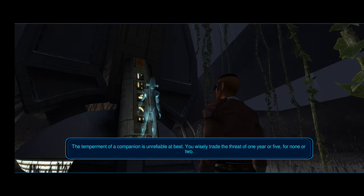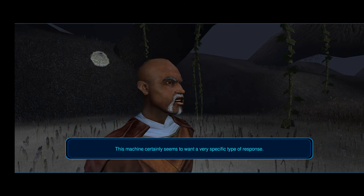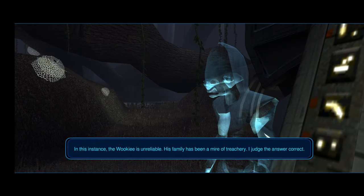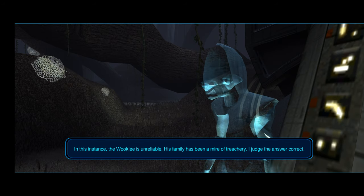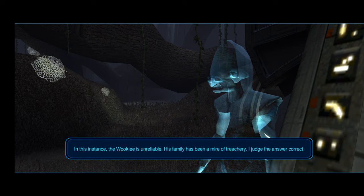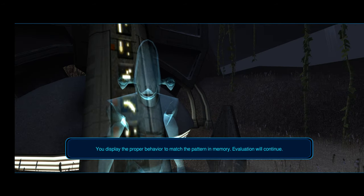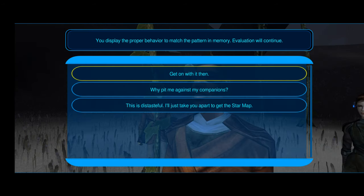The temperament of a companion is unreliable at best. You wisely trade the threat of 1 year or five for none or two. This machine certainly seems to want a very specific type of response. In this instance, the Wookiee is unreliable. His family has been a mire of treachery. I judge the answer correct. You display the proper behavior to match the pattern in memory. Evaluation will continue.